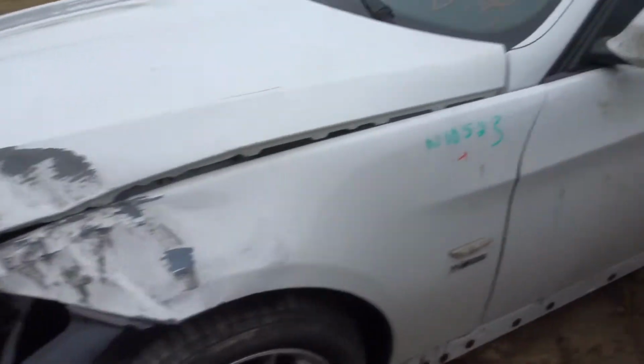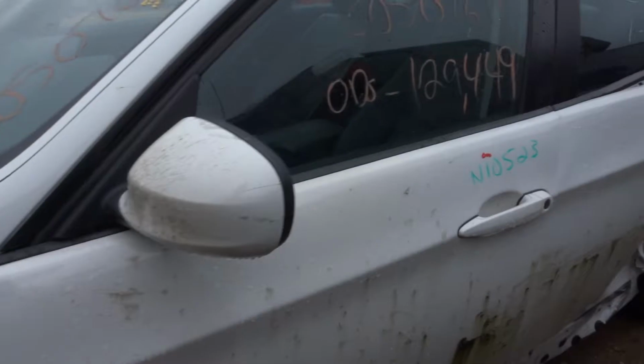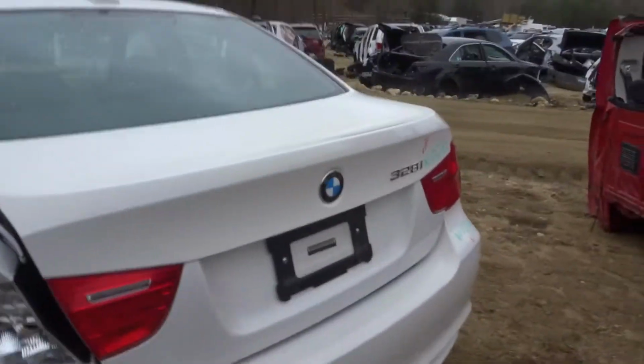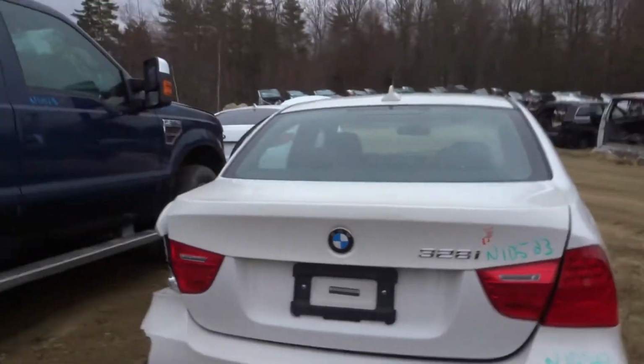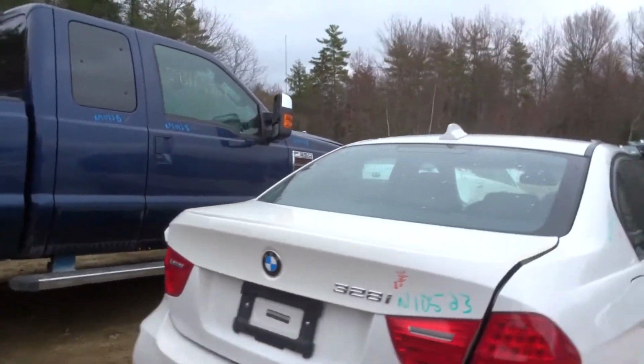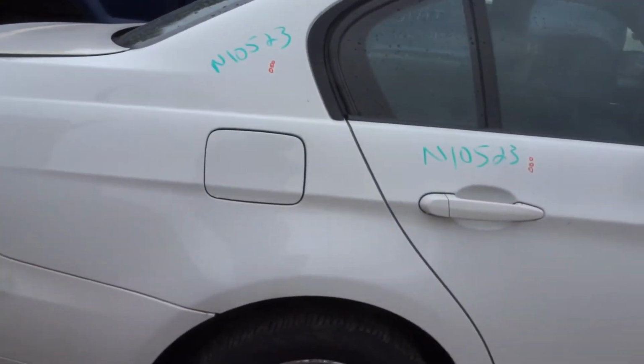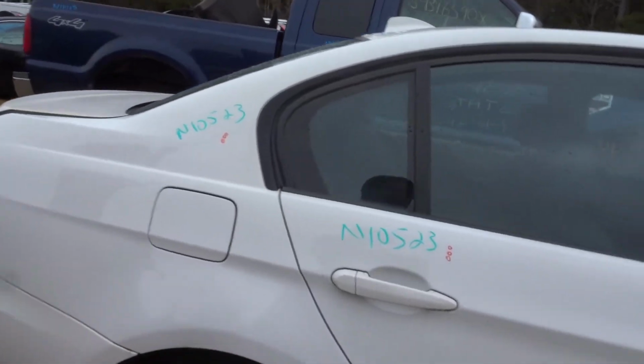Got a left front suspension. Got a left front door. Got a power mirror. Got a left rear suspension. Got a clean deck lid with hinges and lights. Got a clean right rear quarter. Got a right rear suspension. Got a couple of wheels with some gouges on the lip, but decent wheels.